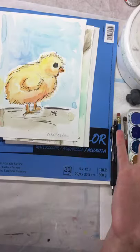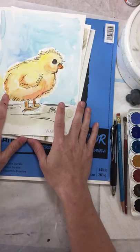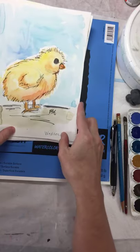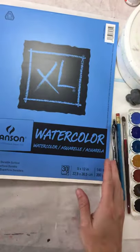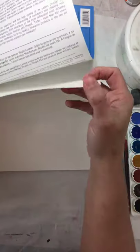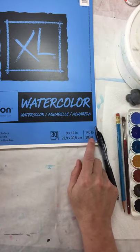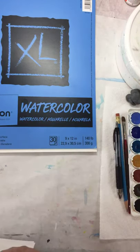Okay, so what supplies do you need? So I like to use watercolor paper. You don't need to use watercolor paper. Hi, Barb. Yeah, another Gallatin. Let's go Gallatin. Okay, so watercolor paper is very hard paper. You don't have to use it, but it's pretty hard. It's called 140-pound paper. And 140-pound paper just means that it's hard paper. And it holds up really well with water.